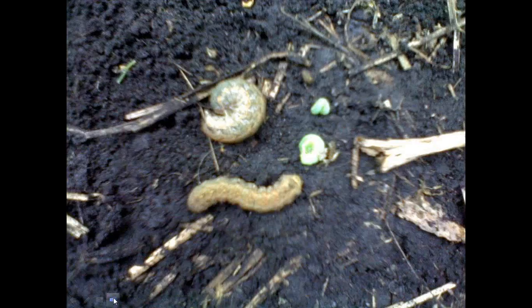And again, just a couple more pictures of the differences in stages we've been seeing in the same field. If you had several that were in this stage, you definitely would be looking at spraying, because these are the ones that usually work their way up higher on the plants and are feeding higher up. You very seldom see these ones high up on a plant.